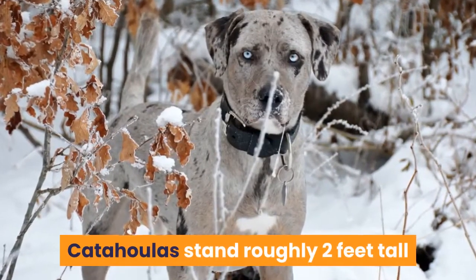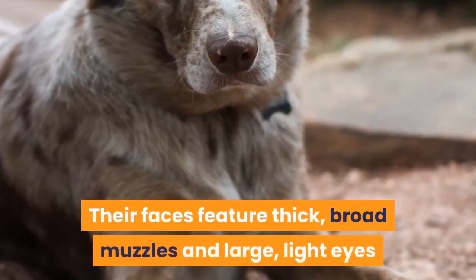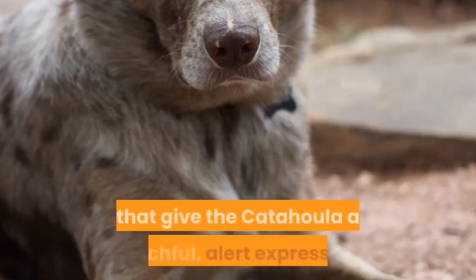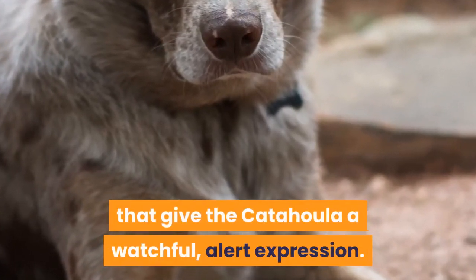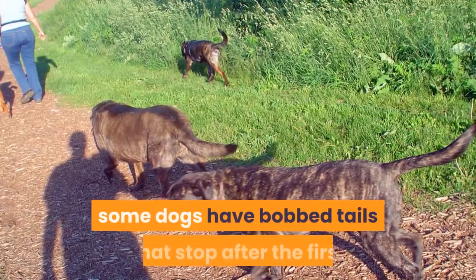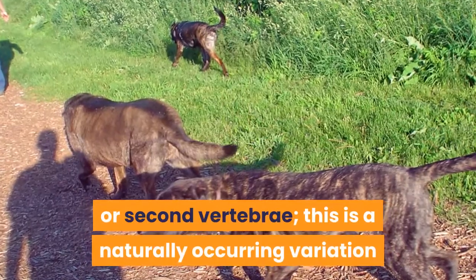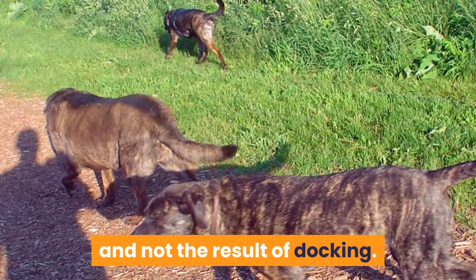Catahoulas stand roughly 2 feet tall and are slender, well-muscled dogs. Their faces feature thick, broad muzzles and large, light eyes that give the Catahoula a watchful, alert expression. Most Catahoulas have long, thin tails, however, some dogs have bob tails that stop after the first or second vertebrae. This is a naturally occurring variation and not the result of docking.